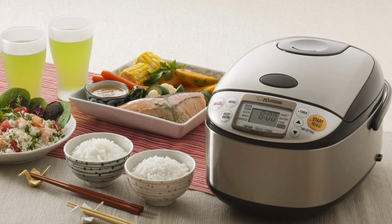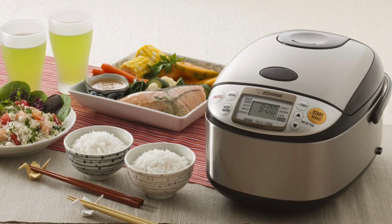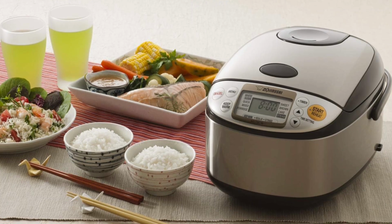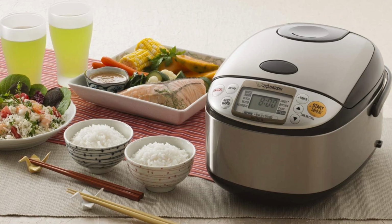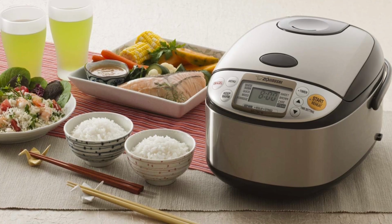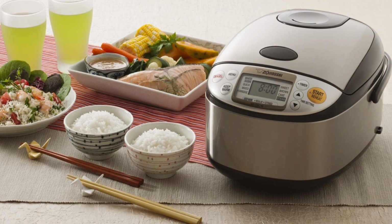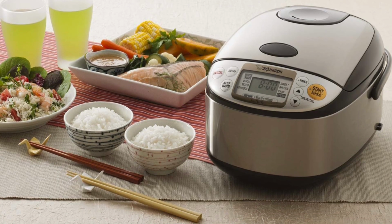Settings. One of the standout features of this rice cooker is its wide range of specialized cooking settings. In addition to the standard white/sushi rice, you can also cook mixed rice, porridge, sweet rice, brown rice, and even cake. There's also a quick cooking function for those nights when you're short on time.